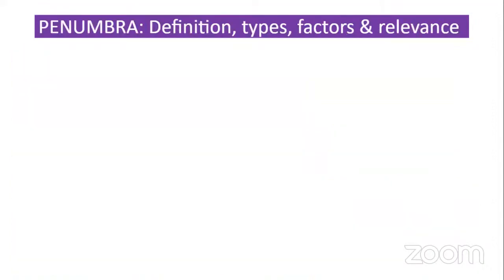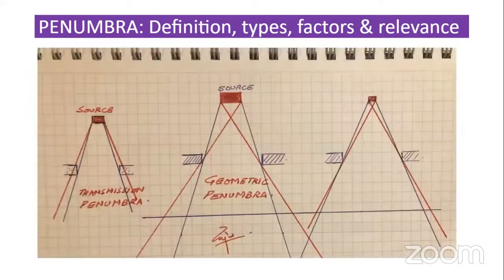So penumbra, again, now we're talking about what we need to know about a clinically useful beam. So what are the different types of penumbra? I've just drawn it here. So you have a source. Penumbra means where the dose is coming down. There are different definitions of penumbra, from 80% to 20%, 80% to 10%. Basically, it will never be that you have your 90% ISO dose and then it rapidly becomes 0% ISO. It will not happen. So there will be a zone.